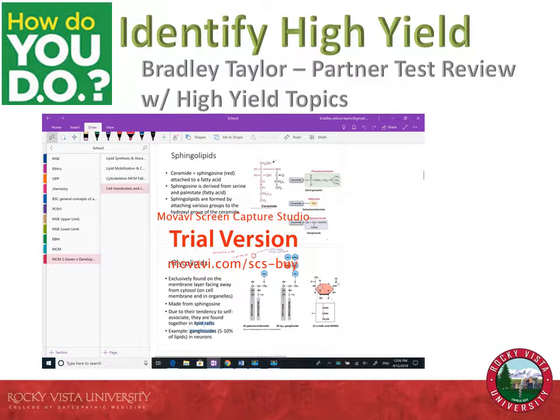I'm going to show you 2 good examples of identifying high yield topics. The first is by Bradley. He's going to show us not only how to identify the high yield topic, but how he uses this skill with a partner to review for a test.